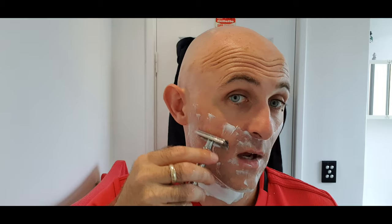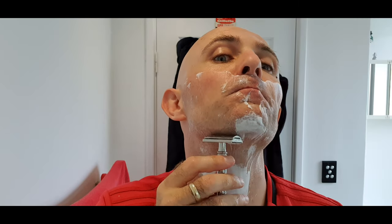I was going to use the Karve, but because I've got such a little amount of growth, I thought this blade gap is absolutely perfect. And I have to say, I was right.